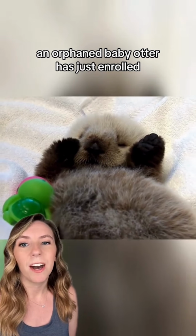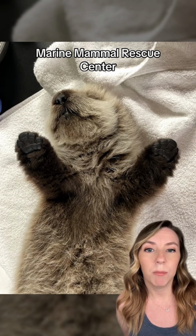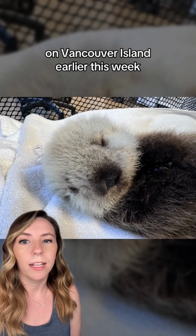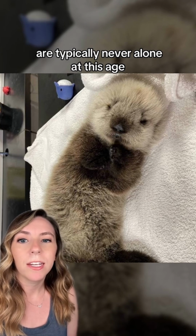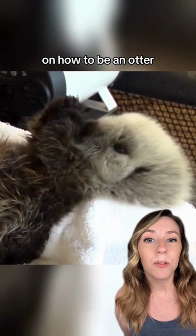An orphaned baby otter has just enrolled in Otter Pup School and has received her class schedule at the Vancouver Aquarium Marine Mammal Rescue Center. The currently nameless otter pup is just a few weeks old, and she was found alone on Vancouver Island earlier this week. Because baby otters are typically never alone at this age and they can't survive on their own, she was brought to the rescue center, where she's now receiving specialized instruction on how to be an otter.